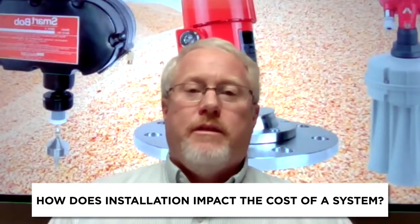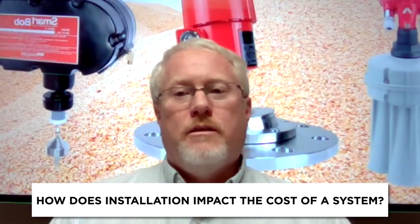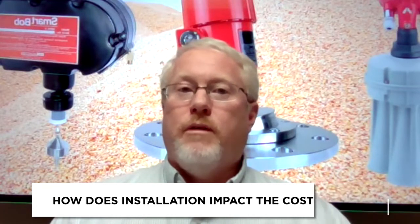So we have a lot of different things to help with that. We have Modbus units, which as opposed to 4-20 units can be daisy chained together, so you only have to run one wire back if you're wiring it. If you don't want to wire it at all, we have a lot of our wireless systems to bring the data back wirelessly. So you don't even have to install that wire back to the control room.